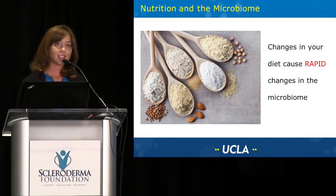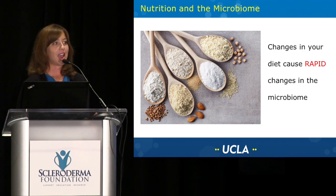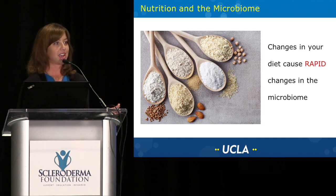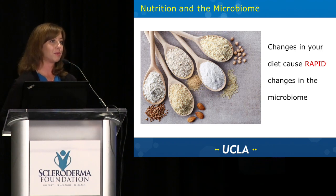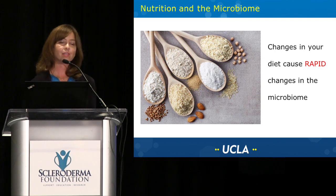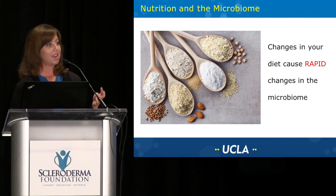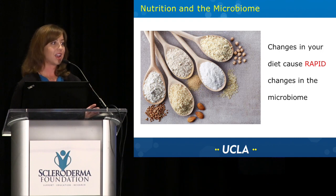So when you make a change to your diet, this can actually have a big effect on your microbiome, and it can actually happen really early. So there was another study that was done looking at the gluten-free diet, and some of you in the room may do a gluten-free diet or you've heard of it. And it's not something that I recommend for every patient, but some people do better when they eat gluten-free. So this study looked at patients who went on a gluten-free diet for 4 weeks, and they measured their microbiome right before they went on the diet, then 4 times during the diet, and then 4 times afterwards.